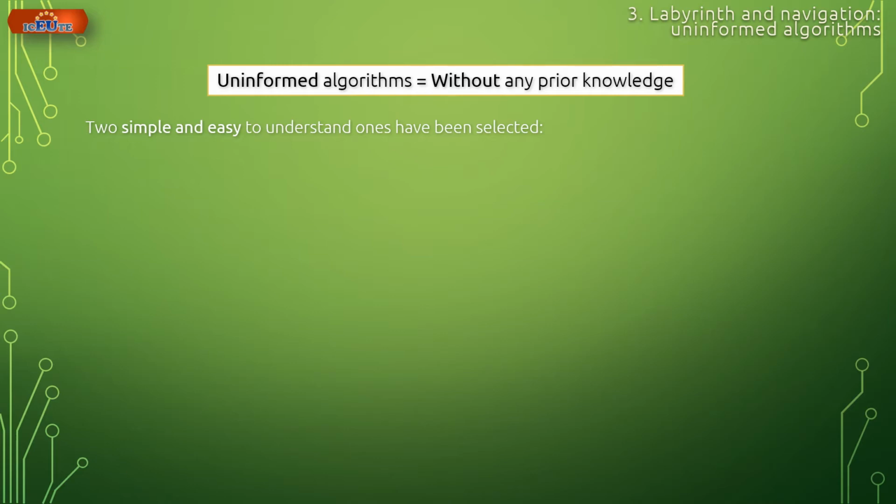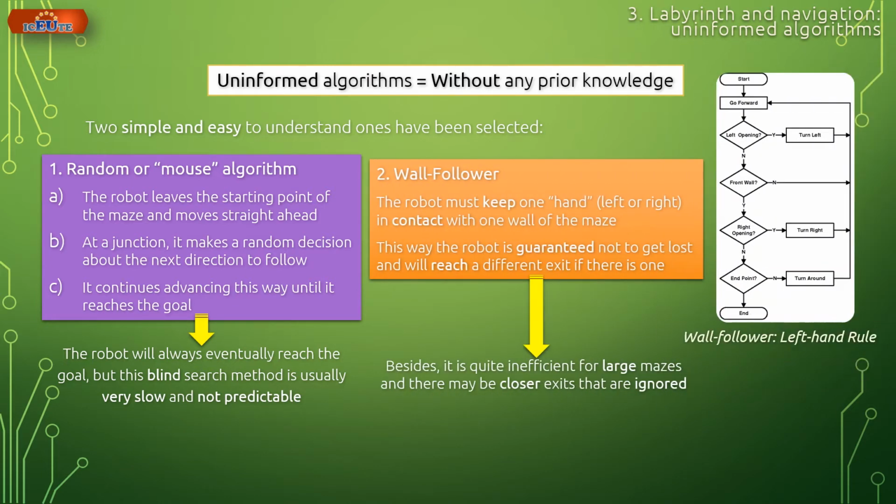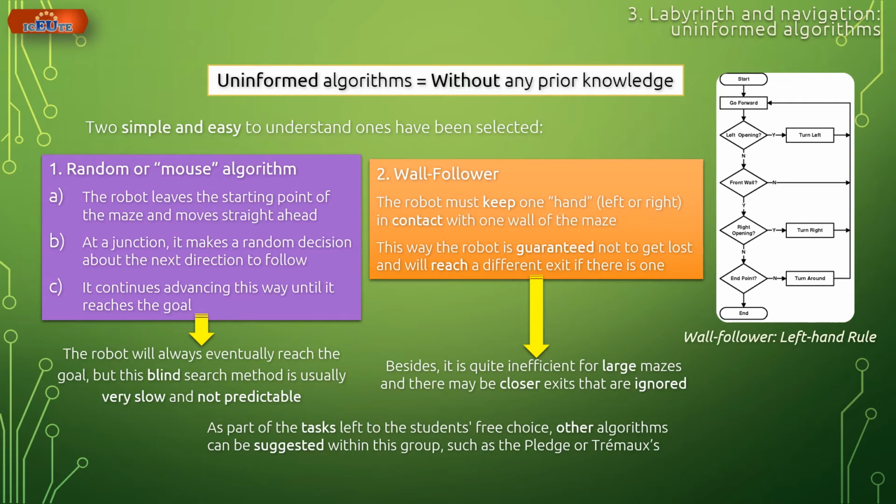Uninformed algorithms, without any prior knowledge, explore the search space as they navigate the maze. Among them, two simple and easy to understand ones have been selected: the random or mouse algorithm, and wall follower. As part of the tasks left to the students' free choice, other algorithms can be suggested within this group, such as the Pledge or Tremaux.